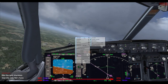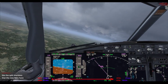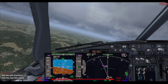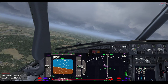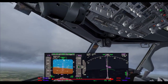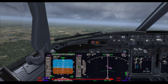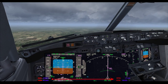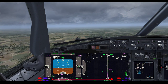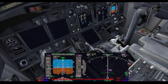Go, we're turning final. We're going to maintain 3,000. About 11 miles out to flap 1. 10 miles. Rest of landing lights on, taxi lights, and I'm gonna start the APU now, so I don't forget. 281 there. 2,500. Flaps 5.